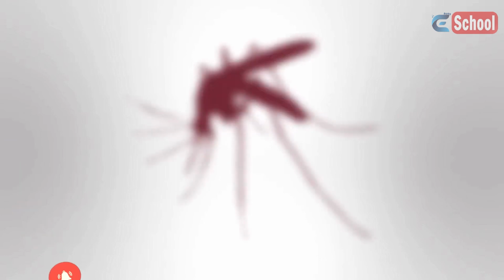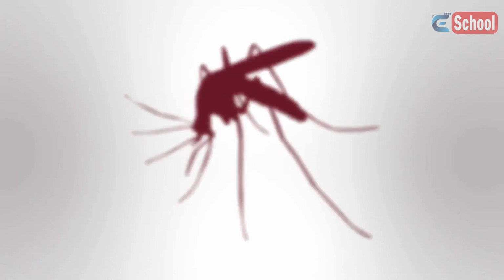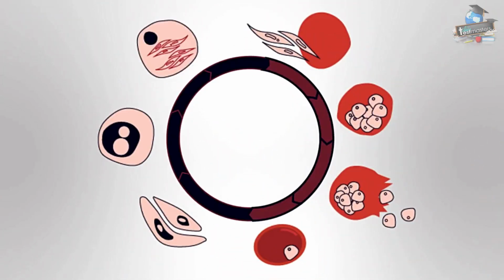But how does carrying the sickle cell allele help protect against malaria? The malarial parasite is transmitted by female mosquitoes, and spends part of its life cycle inside red blood cells. When these parasites enter the fragile red blood cells of carriers, the cells often burst before the parasite has time to develop. This means the parasite dies and the life cycle is broken.